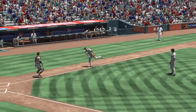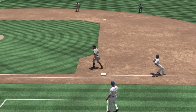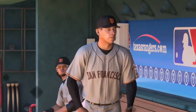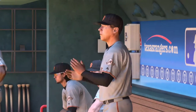Well, here's another look at it now. I couldn't really tell when we saw it live, and I'll tell you what, it's still tough to tell from that angle. We're going to have to see what the dugout decides. And that's a thumbs up from the bench, so they will challenge the call on the field.